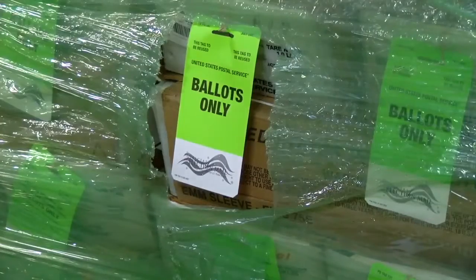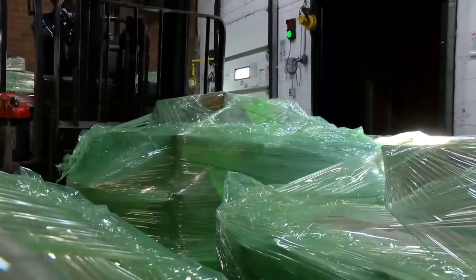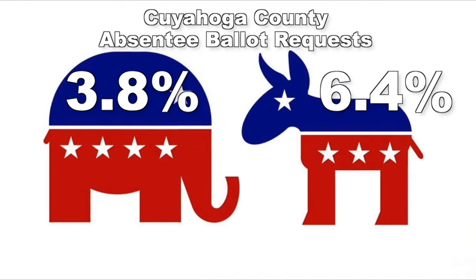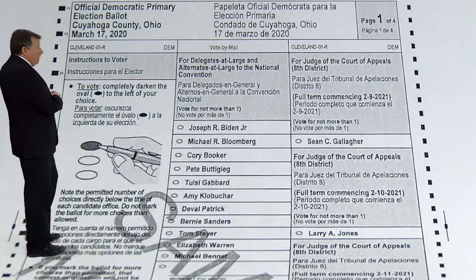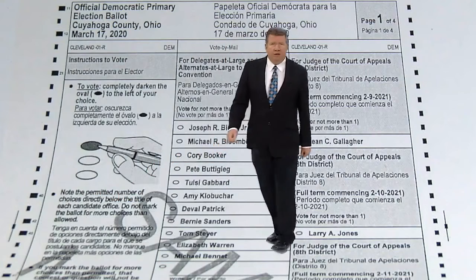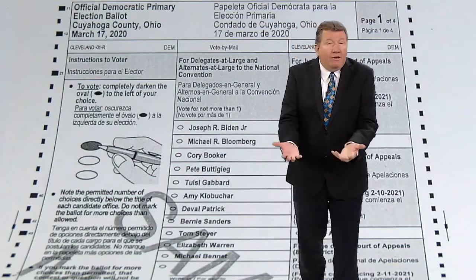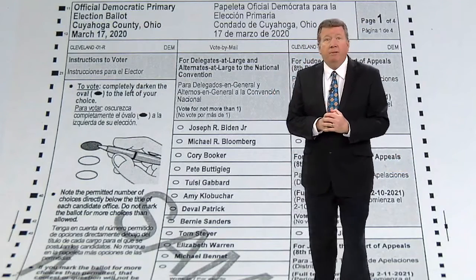Also on Wednesday, more than 20,000 vote-by-mail ballots like these were mailed out to voters in Cuyahoga County who requested one. That breaks down to 6.4% of all registered Democrats, nearly 4% of Republicans, and only 0.3% of independents. This is a sample Democratic ballot. We'll try not to step on any candidates. There is a question that we fielded almost daily from independents and Republicans, and that is, what do we need to do if we want to vote on one of these ballots? The answer is far from complex.